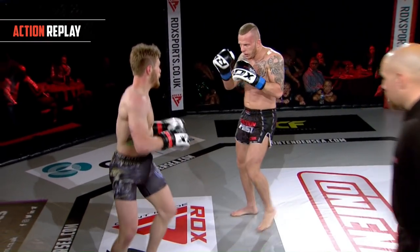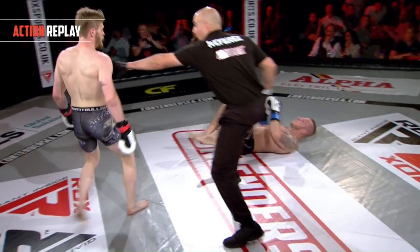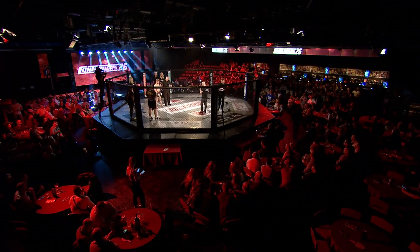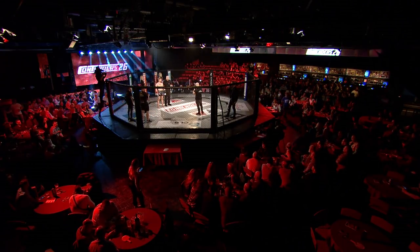Here we go, I think this must be it. He's got the space, look at that! Heel to the chin! And that is good night. What a shot from Sean Watson, Dean. That was beautiful. It just snuck through the guard. Panczak did a great job keeping his hands up. He didn't really cover his chin and his temple with the glove and his arm there. You know, a bit of a lazy guard.